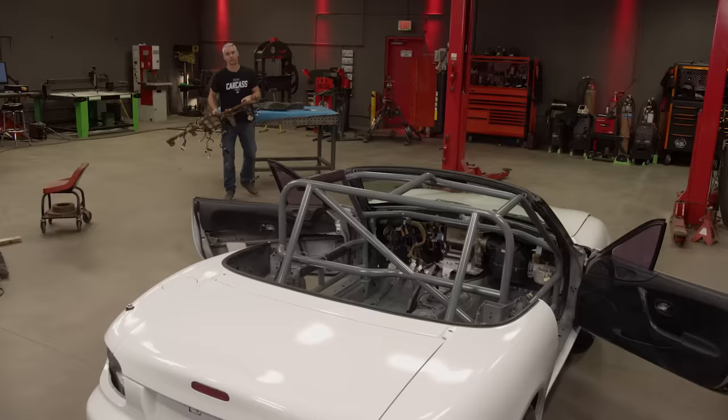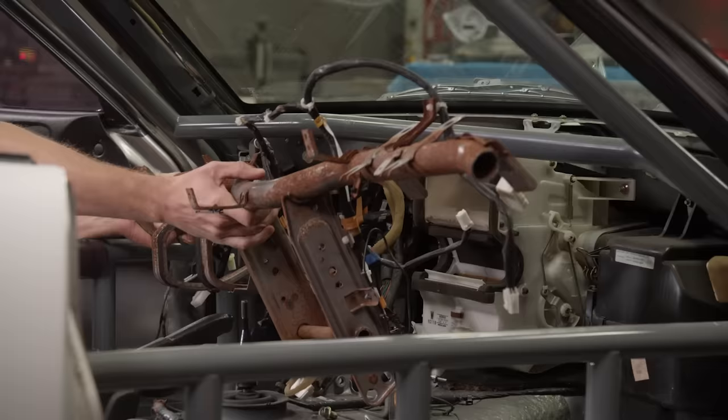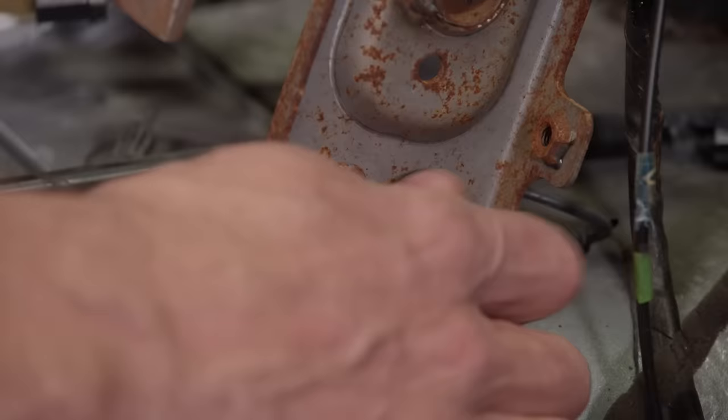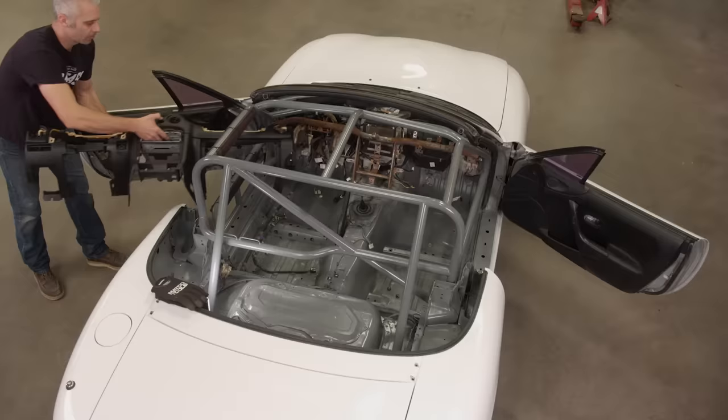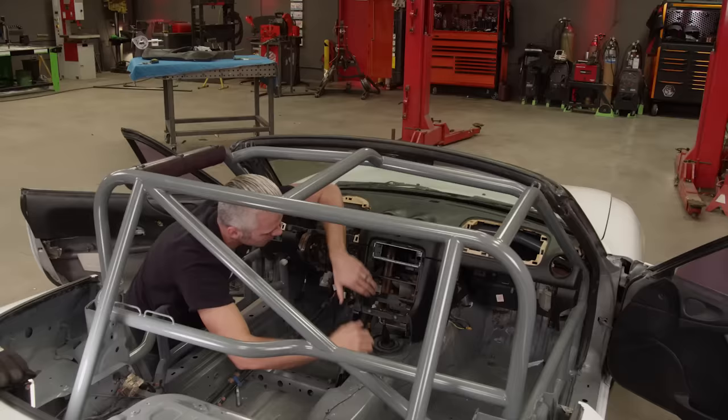With the door panels in, now we're gonna move on to the dash. Now we've already modified this to fit around the roll cage, so all we have to do is get this in, we'll bolt it up, and then hook up a couple connections. All we have to do is just slide the big plastic piece over here. Put it around the cage. Get it in there somehow. There it goes. We bolt it all down.